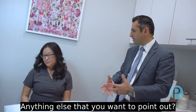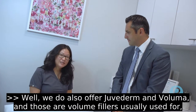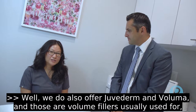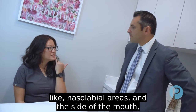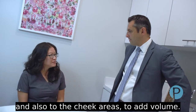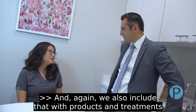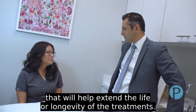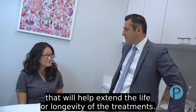Anything else that you want to point out? Well, we do also offer Juvederm and Voluma, and those are volume fillers, usually used for nasolabial areas and the side of the mouth, and also the cheek areas to add volume. And again, we also include products and treatments that will help extend the longevity of the treatments. Okay, awesome.